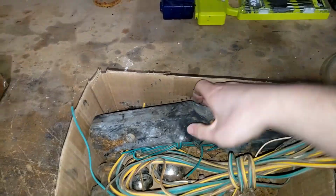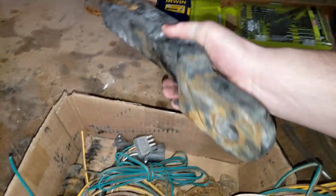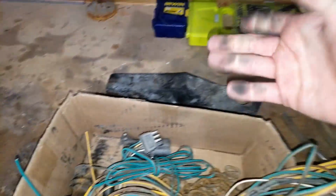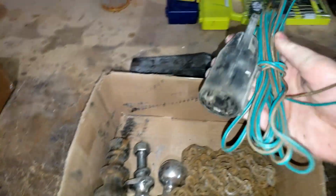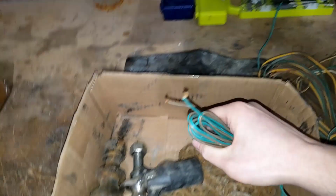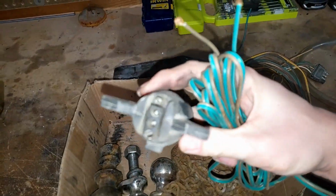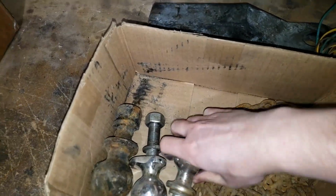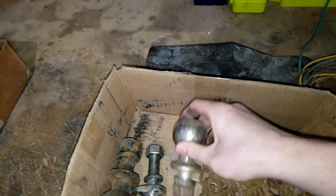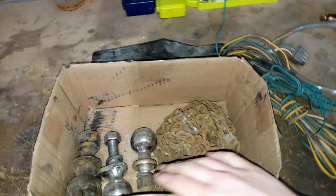So it's pretty cool, because I actually don't have a hitch for my truck. I don't have a trailer, so it has that hitch piece, which I may or may not use. It's got a bunch of trailer wiring. It's got a 7-pin plug in there. It's got no wiring on it. I'm gonna throw it down. Looks like it actually fits in the 4-pin and adapts. So some chain, and then 3 different ball sizes. So I thought that was pretty cool. It's something I didn't have, and I spent $5 for all of this.